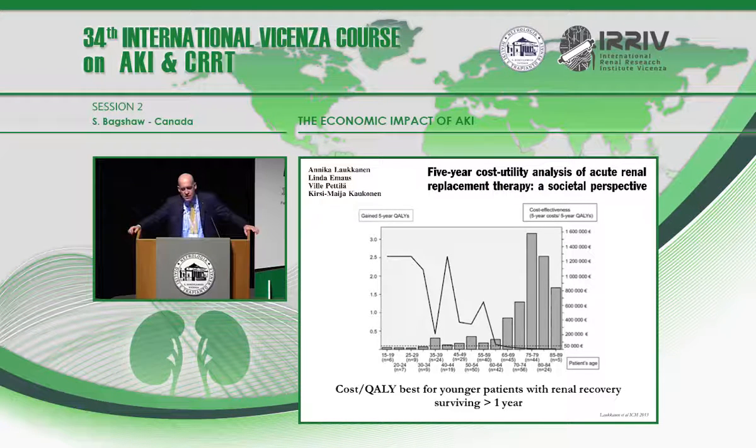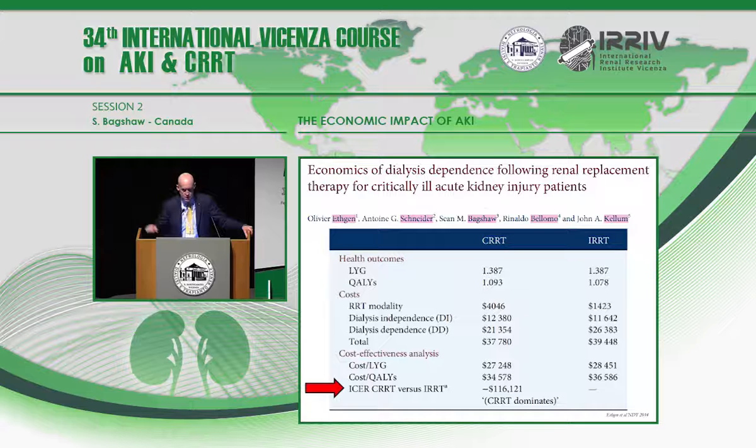Vilpatia and his colleagues looked at the societal perspective of incremental cost utility of providing renal replacement therapy for acute kidney injury amongst critically ill patients in the ICU. And here you can see the gained quality adjusted life years on the left axis and the cost effectiveness on the right axis. We use a threshold often of 50,000 euros to determine whether something may be cost effective or not. What they found was the cost per quality of life adjusted year was best for patients who were relatively young, who recovered their kidney function and survived for at least 1 year after their episode of AKI.